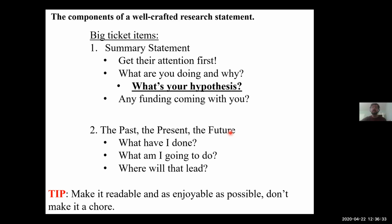And again, you want to make this as readable and enjoyable as possible. So I referenced specific pages that have been gamed so that they have half-inch margins, no sentence breaks, to get as many words in as possible. You don't want to do that with a research statement. You need to get across as much as you can in 2 pages, but you don't want to make this look like a textbook. We'll talk in a few minutes about how you can break up that monotony when we talk about structure, but you do want to make this enjoyable.